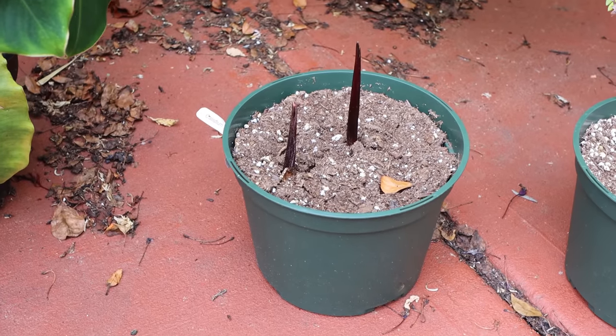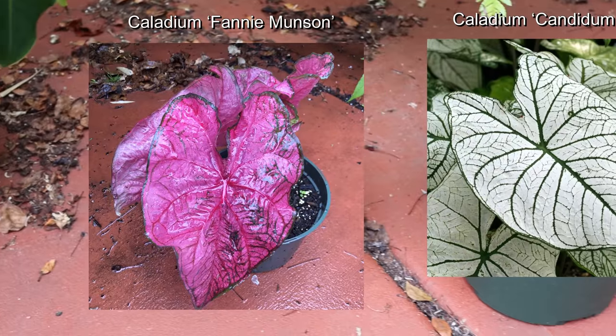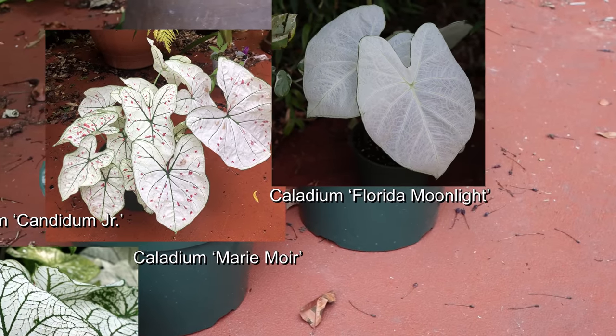Right here, we have a caladium. I forget what cultivar they are, so I'll just insert the pictures because you can't see them right now because they have not leafed out.